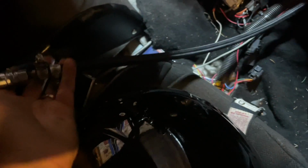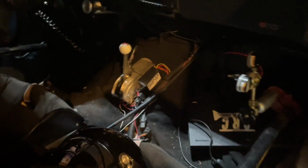So what we do is we start the truck up, and once it fires, Billy opens that valve. It's called a lean out valve. And it's basically just a controlled vacuum leak. And what that does is it leans out the air fuel mixture on the idle circuit and allows the engine to build heat.